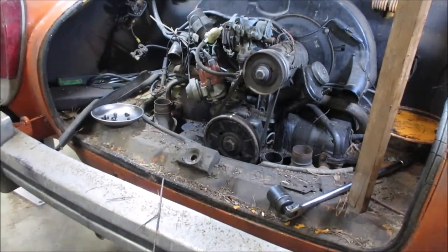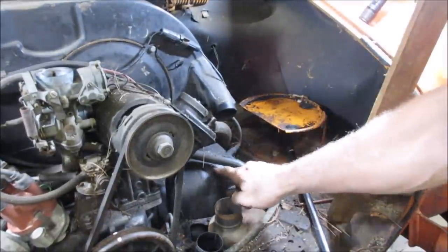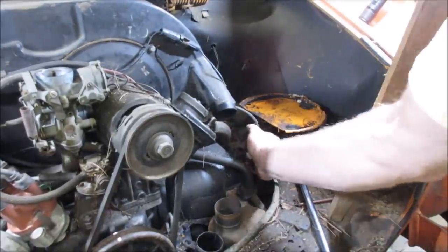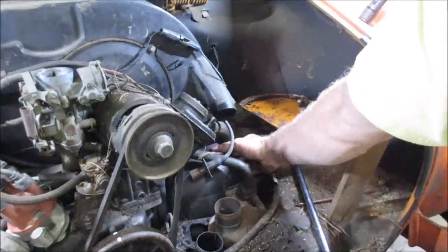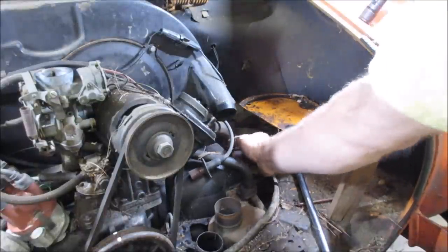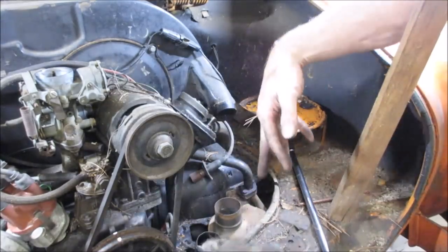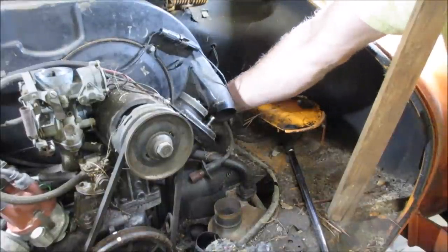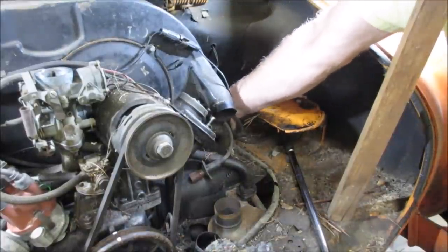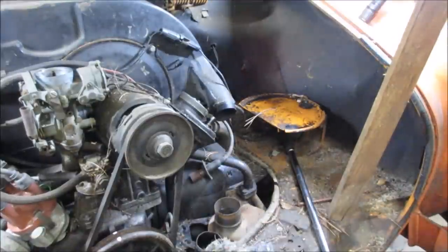Next is the plugs. One of the problems with air-cooled VWs is this is a tin. Where this plug goes, there's an airspace. I'll go poke my finger around in there. And a lot of times, mice and stuff get up inside there and they make it so that when you go to take the plug out, all the crap wants to fall in because there's airspace in between. That actually doesn't feel too bad. Let's get those two out.